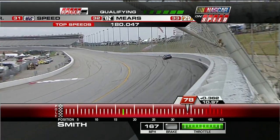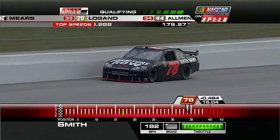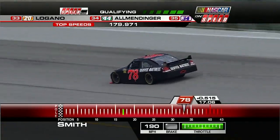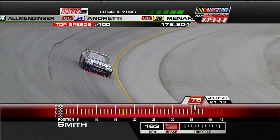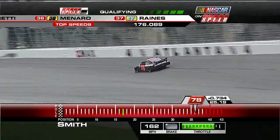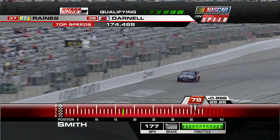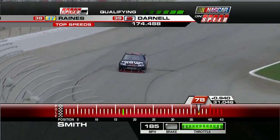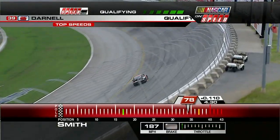So working the throttle right there off of turn 2. And right now, halfway down the back straightaway, he's showing faster than Tony Raines, but not as quick as Scott Speed. This team's already announced they'll run the full schedule in 2010 with Regan Smith. And he just barely beats Tony Raines, but who knows? That may be just enough.